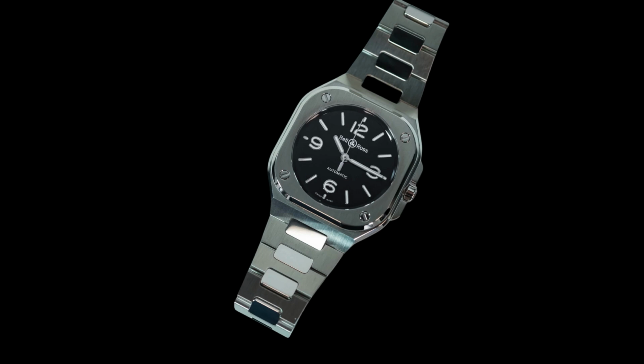It is. And something else, no date window. I saw that. I bet a lot of people will actually appreciate that. Yeah. Why do you say that? Well, it just gives a cleaner, more symmetrical look to the dial. Sometimes the date window can feel a bit stuck on, especially on a more elegant design. I see your point. It enhances that cleaner aesthetic they seem to be going for.